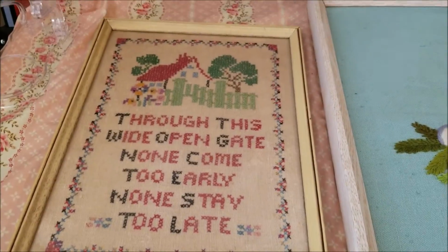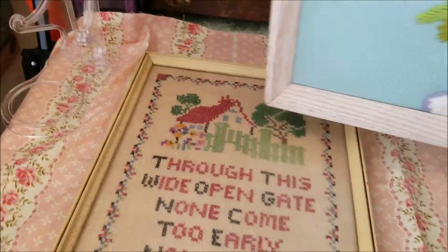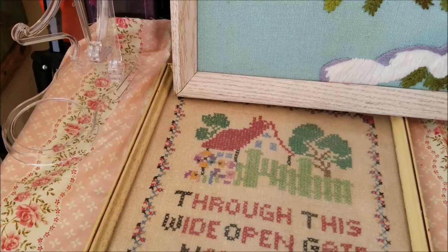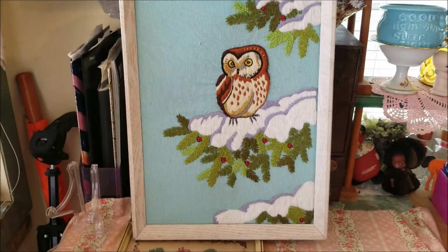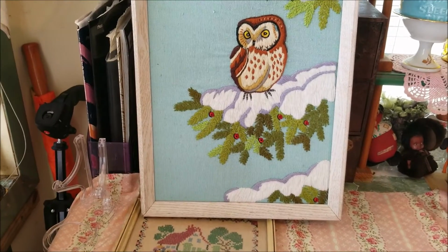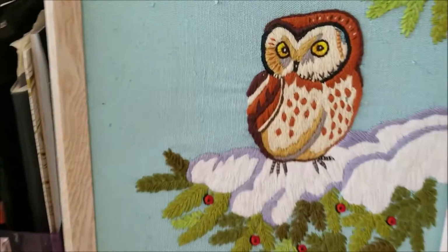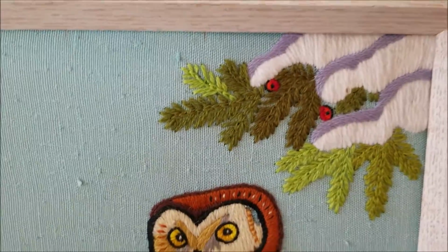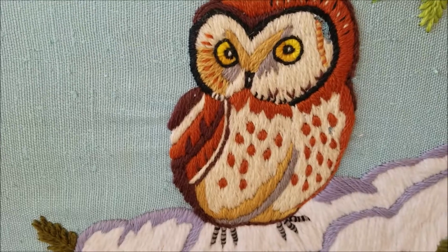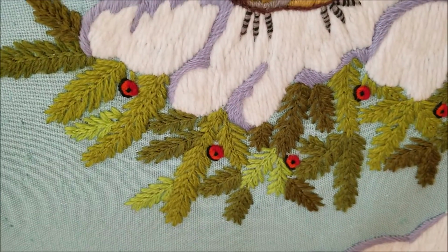And the final piece is another, this is considered crewel embroidery. The other one was considered cross stitch. And it's a big one. It's an owl on snowy tree branches. And it's really very well done. Feels very 70s to me. But the person who did it took some care with it. And it's got a couple of different types of stitches.